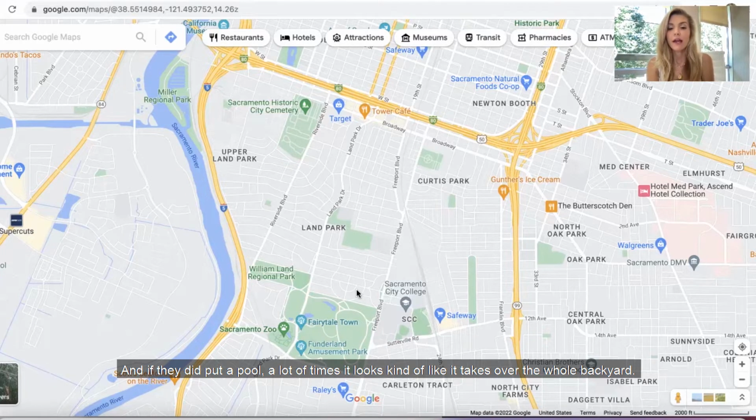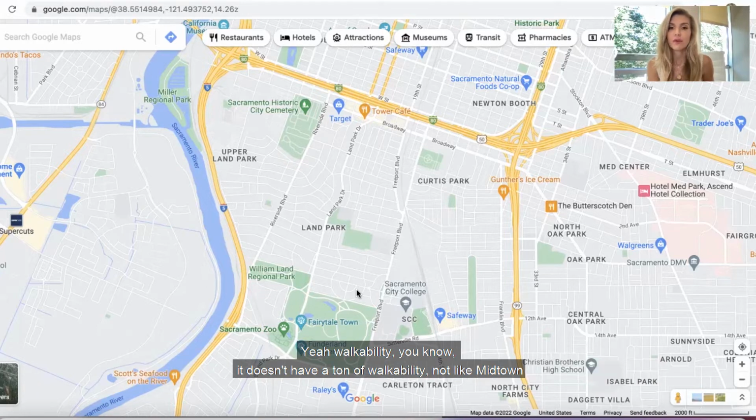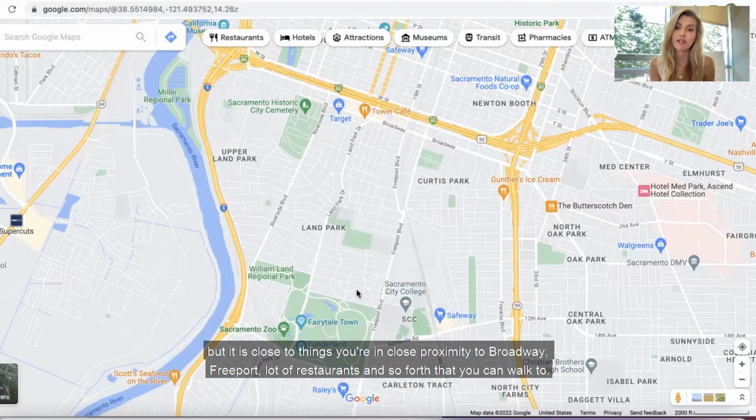But this neighborhood is for you if you want to be close to downtown, love charm, love old homes, want a nice sense of community. Walkability, you know, it doesn't have a ton of walkability, not like Midtown, but it is close to things. You're in close proximity to Broadway, Freeport, a lot of restaurants and so forth that you can walk to.